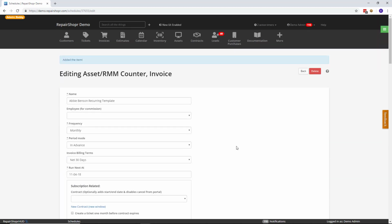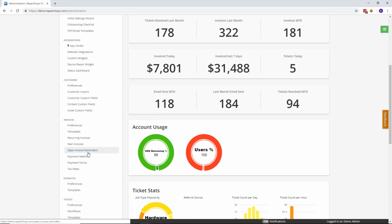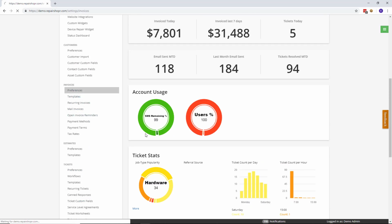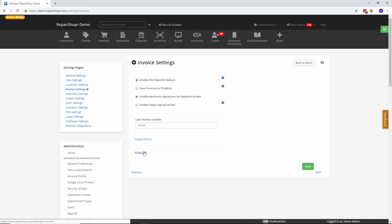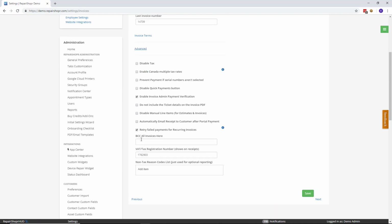The last little update I wanted to talk about that we also got some feedback on is in the invoice preferences section. So let me head in that direction. Oop, past it. What we did is we added the ability to have an email automatically generate for customers that pay you through the customer portal.